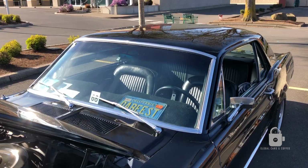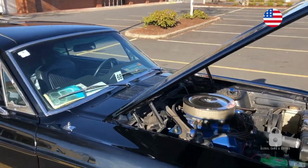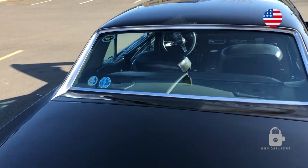Jim Foster from Eugene, Oregon, and this is my car, the Beast, a '68 Ford Mustang Coupe that I've owned since September 1976. It has over 600,000 miles on it. It is my first car, and it has been used in numerous music videos, as well as a movie for TV and several weddings. The most notable music video is the one by Katy Perry, The One That Got Away.